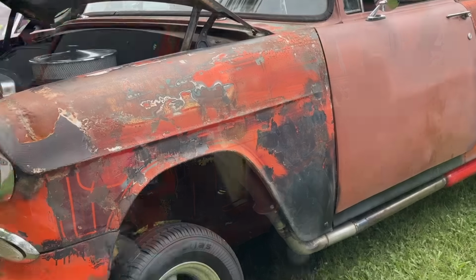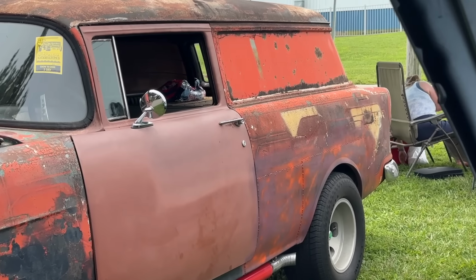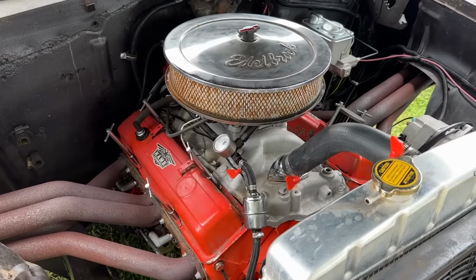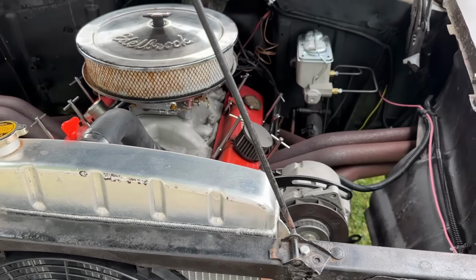This thing obviously sat in a field somewhere or under a tree somewhere, but it's got radius wheel wells, it's got a straight axle under the front, and it's got a small block under the hood. So this thing is running and driving, but it's just a little rough around the edges.